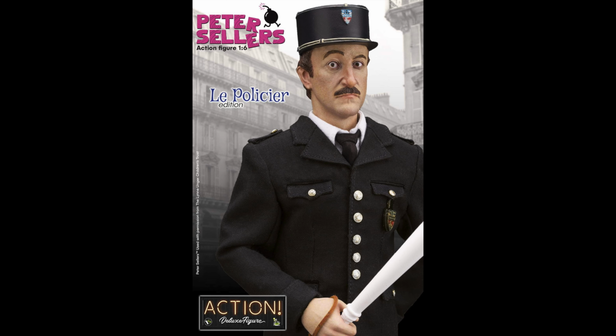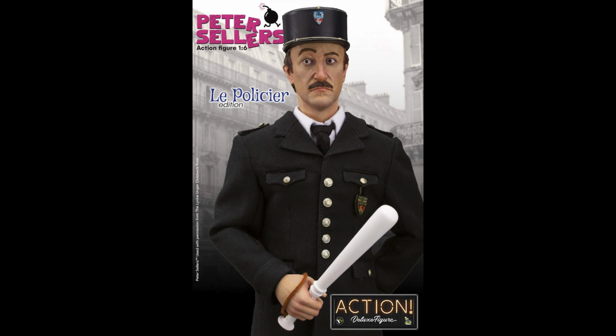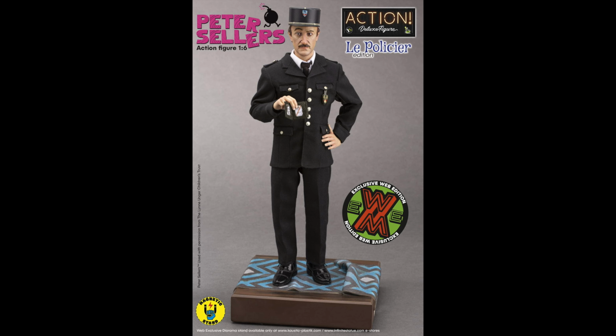Now, they're doing three different versions. This is the policeman version. There's also going to be the Inspector Clouseau version in the classic Pink Panther gear. And then version C, the deluxe, which they're only doing 500 of, where you get everything in the box. This version, the Inspector version, you get one body, but two heads, a whole bunch of stuff, which we're going to see at the tail end of the video.